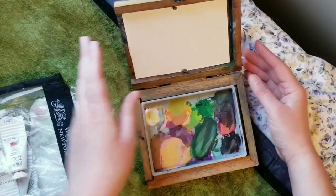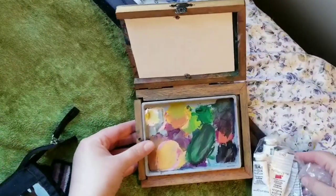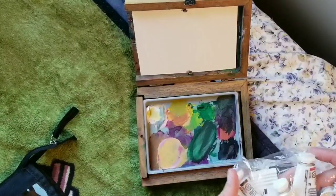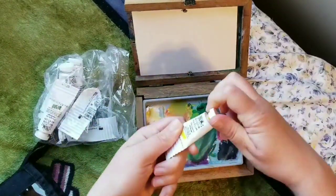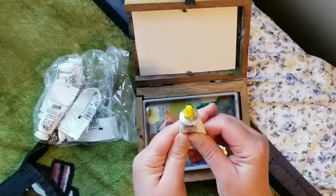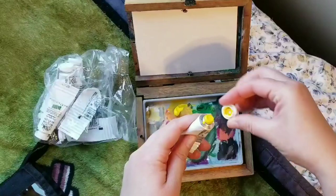And today I'm doing something a little bit different, and I think I would normally say that this was kind of a lazy move, but given the circumstances, I think a lot of people are doing plein air paintings inside by just looking out their window, and that's exactly what I'm going to be doing today.